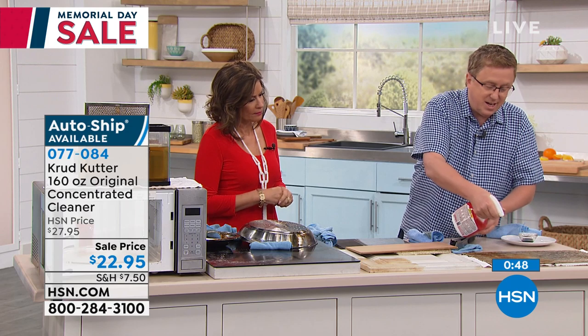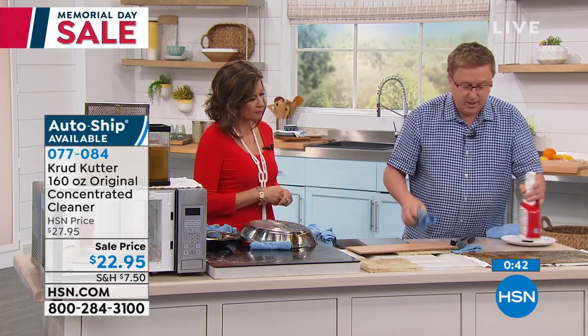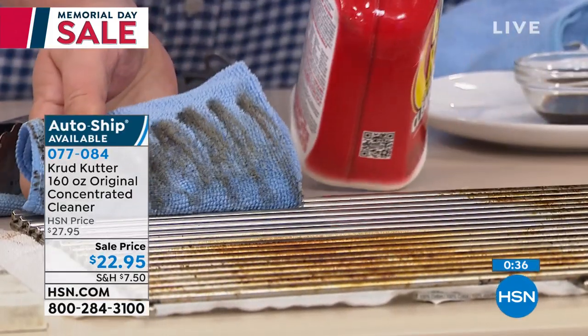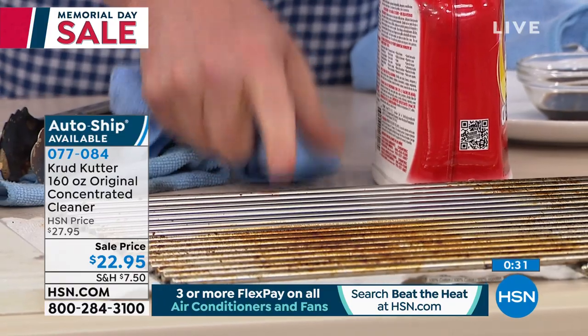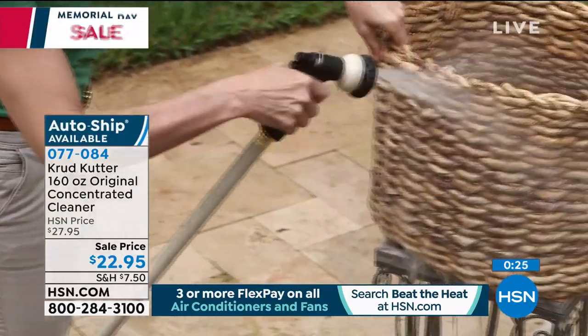Because it's non-toxic, you don't have to worry about rinsing it 45 times. God forbid you put a toxic chemical on something like a grill grate or inside of a microwave, that would be real trouble. But look at that. Now you've got the Crud Cutter doing the job for you. Non-toxic, non-caustic, gets the job done. Looks brand new. Absolutely beautiful. Listen, sale price today.